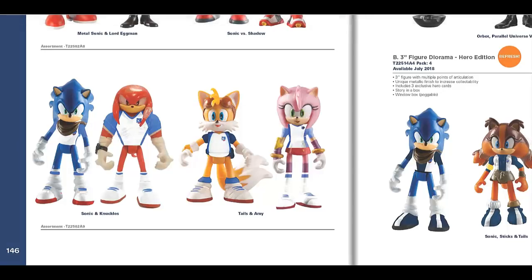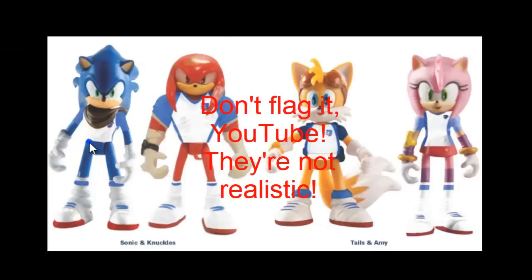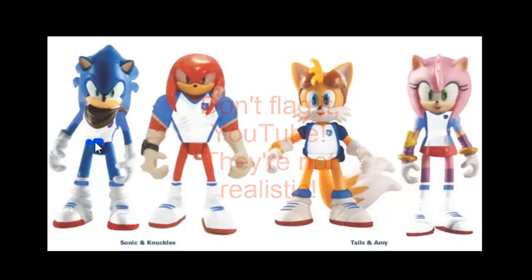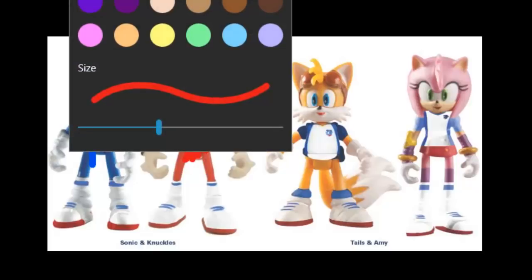Okay, I just need to do something really quick. Hold on a minute. Okay, I just have to do this. Do do do do do. Doop doop doop doop. Da ba da ba da ba da.